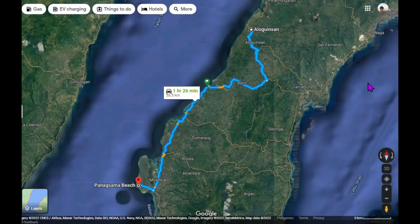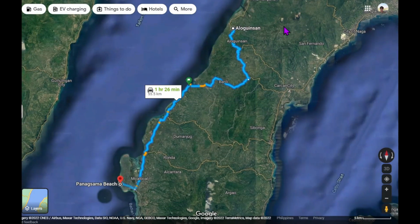So using Google Maps, here's my route. I wanted to stay as close as I could along here, and next time I'll try to do that. There's not a main road there, but I think there are some other roads that go down through here. But I started up here, at Aloguinson, something like that, where I started uphill, and it takes this road up through here.